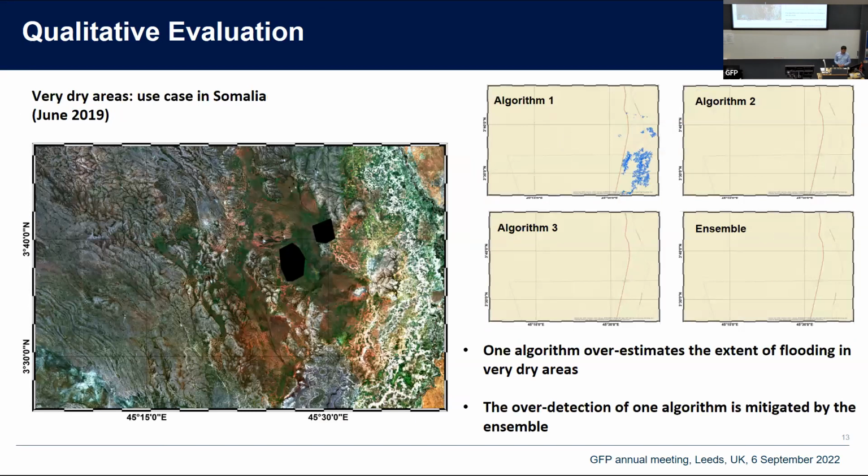The second example is from Somalia. Here again, there's one cloud-free image that was acquired at some time of the year. So we see that there was one algorithm that was classifying a large fraction of that area as flooded, while by the analysis of the Sentinel-2 scene, there was no evidence of any flooding going on there. So that's a major over detection. But again, there were two algorithms that did not have this issue, and the ensemble could then mitigate the problem as it was expected to do.